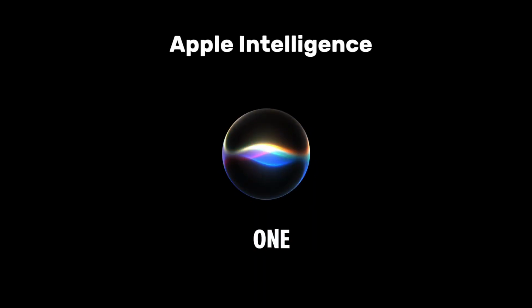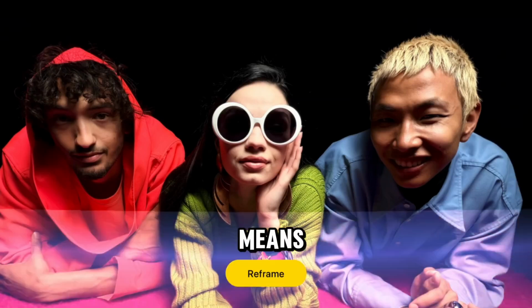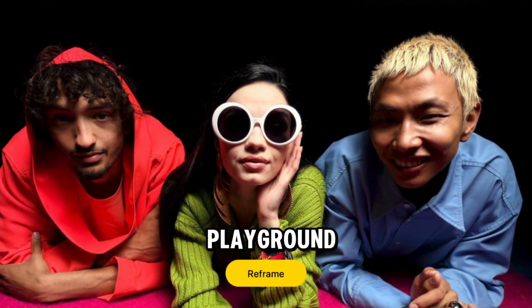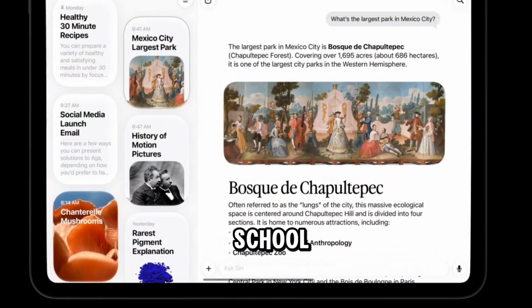Number 3. Apple Intelligence. One of the biggest expected upgrades is full support for Apple Intelligence. That means smarter Siri, writing tools, Image Playground, Genmoji, and AI-powered productivity features, making the iPad mini more useful for both work and school.